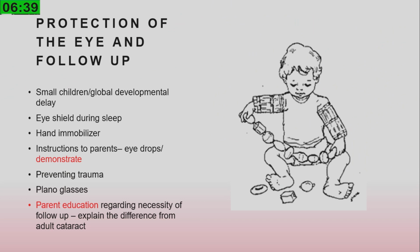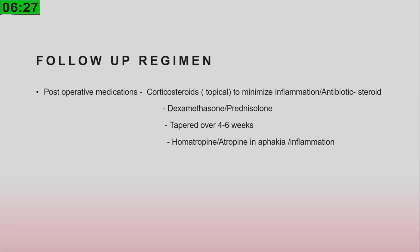The instructions to the parents should include a demonstration of how the eye drops should be instilled in the child's eye. Trauma should be prevented at all costs. Parent education is the first and the last word in pediatric cataract. Follow-up regimen, we usually use a corticosteroid antibiotic therapy tapered over 4 to 6 weeks. Homatropine and atropine may be used in cases with aphakia or traumatic cataract, or in children with gross inflammation.